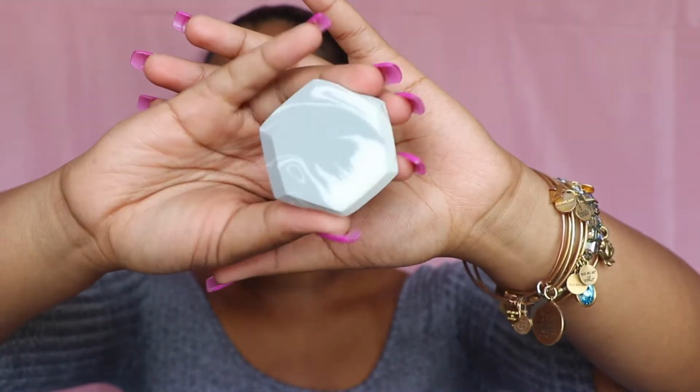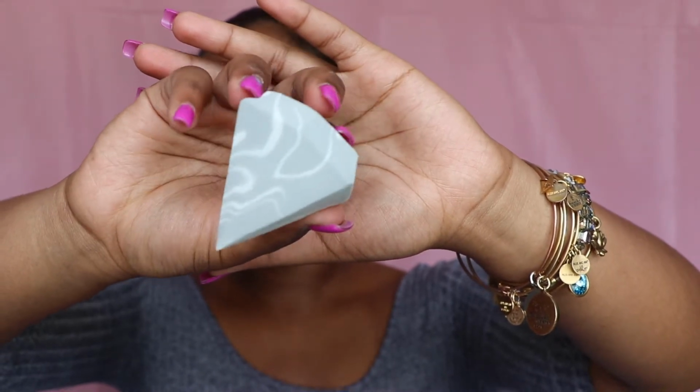It's so cute. It's shaped like a diamond. So cute. And so sponges are the thing now with applying your foundation and stuff. I always look at the shape of the sponge, because they came out with so many cute colors and shapes, but you want to make sure that the sponge works and serves its purpose. I like the shape of this because it can be used as an all-over sponge, but then the tip is really good to get the inner corners of my eyes. So I like that. I like the shape of it, and it's cute.